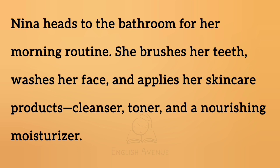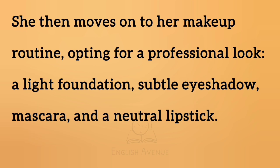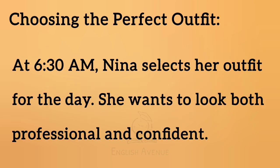Nina heads to the bathroom for her morning routine. She brushes her teeth, washes her face, and applies her skincare products: cleanser, toner, and a nourishing moisturizer. She then moves on to her makeup routine, opting for a professional look: a light foundation, subtle eyeshadow, mascara, and a neutral lipstick.